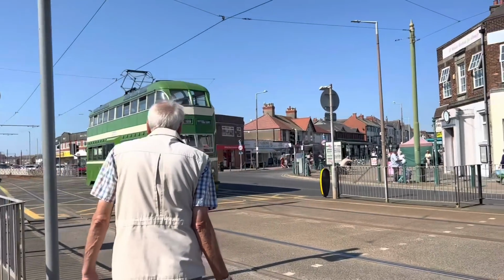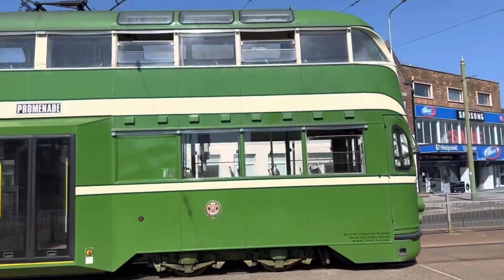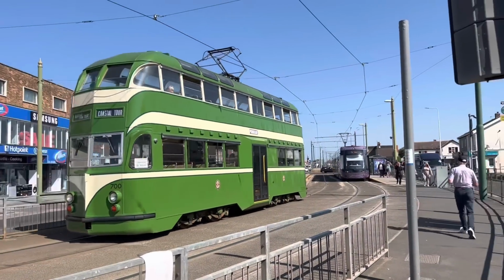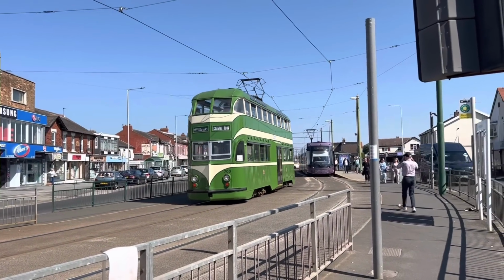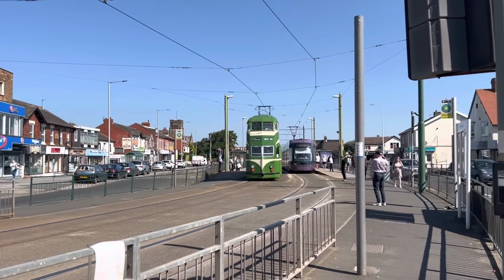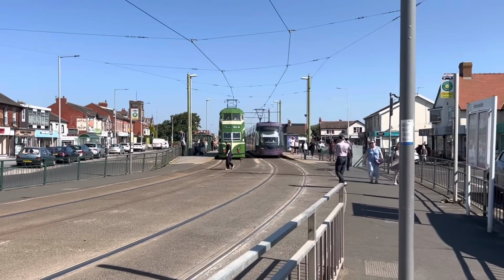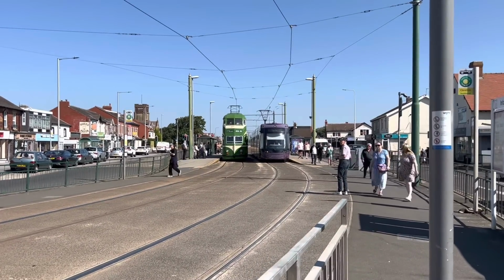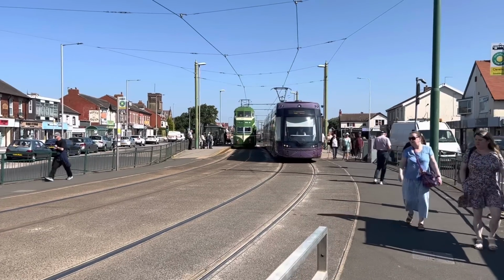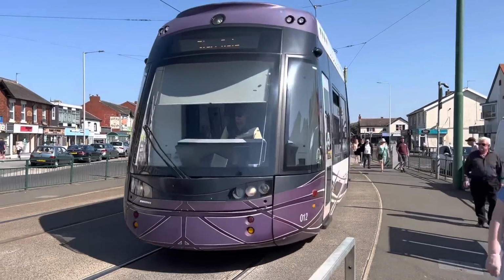That's good timing for once. There's a beautiful, newly restored green tram just turned up, right in the centre of Cleveleys. Doesn't that look nice? And this is the centre of Cleveleys, where the tramway is. And this is one of the new purple ones that carry people up and down the promenade every day.